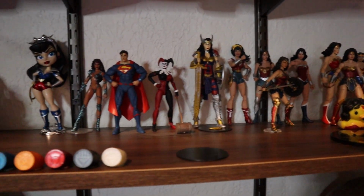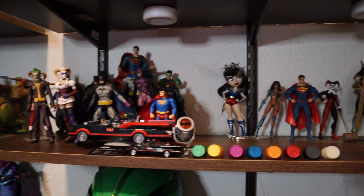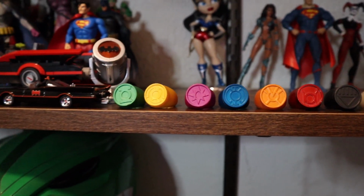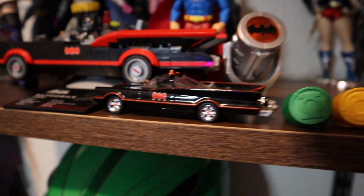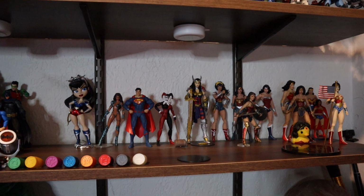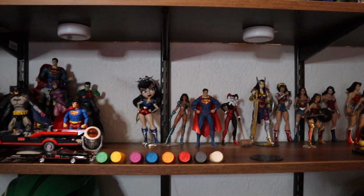This is what I mean by trinkets and crap. We've talked about this a couple of times on the channel. When you buy a little bitty trinket thing, like these rings, they're cool. But every time you buy a little bat signal or a car, this takes up a spot that a figure could live in. And when you have limited space, and everybody does, it's important to maximize what goes where.